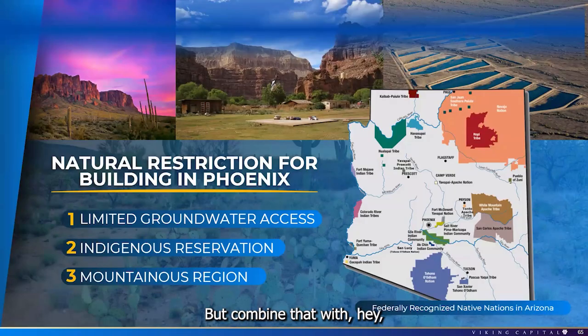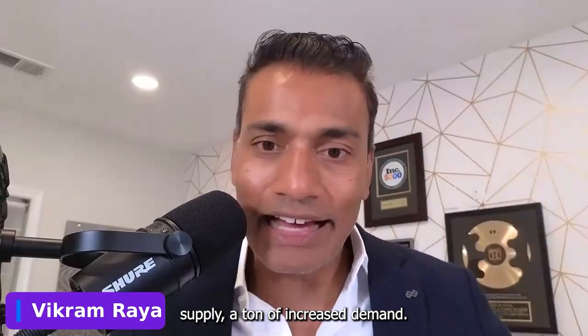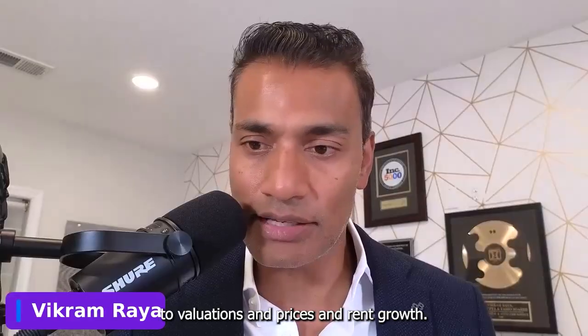But combine that with, hey, Phoenix itself has 3 restrictions on building more things, more apartments, more land. Because of the water access, there's only certain areas where they can supply water to, and so that's limiting how much construction can happen in Phoenix. Number 2, there's Native American reservations all around Phoenix where you're not allowed to build. And number 3, there's a lot of mountains where it's not feasible to build as well. So decreased supply, a ton of increased demand. You know what's going to happen to valuations and prices and rent growth.